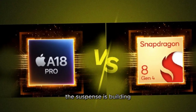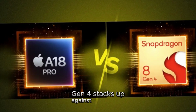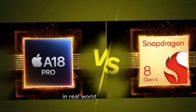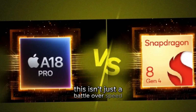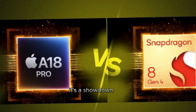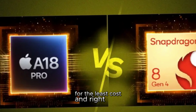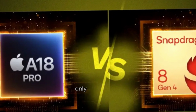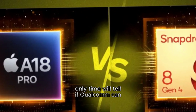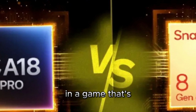The suspense is building as we wait to see how the Snapdragon 8 Gen 4 stacks up against the A18 Pro in real-world performance. But one thing's for sure, this isn't just a battle over speed or features. It's a showdown over who can deliver the most power for the least cost. And right now, Apple seems to have the upper hand. How long can they keep it up, though? Only time will tell if Qualcomm can catch up, or if Apple is already 2 steps ahead in a game that's as much about strategy as it is about tech.